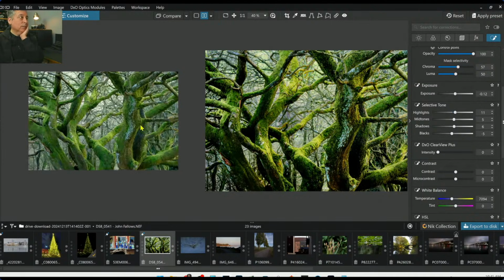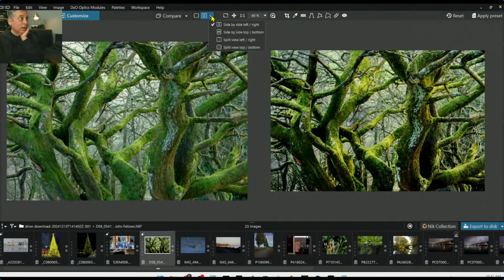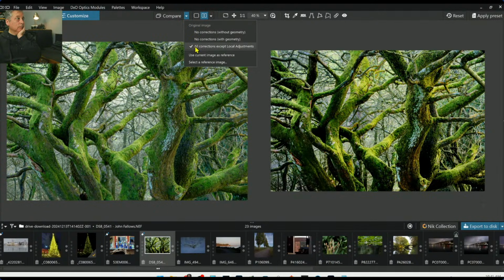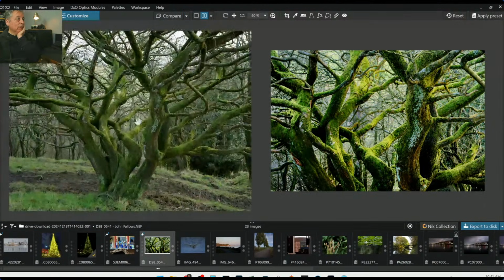All right, I'm going to stop there. Okay, so let's look at it. All corrections without geometry. There. So that's the original here on the left, and this is my edit here on the right.